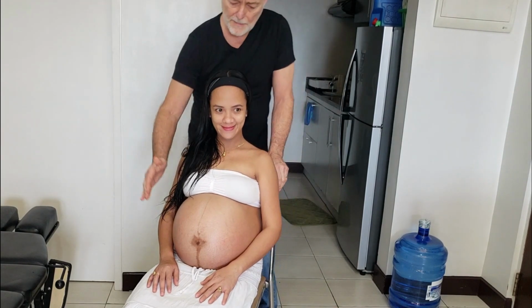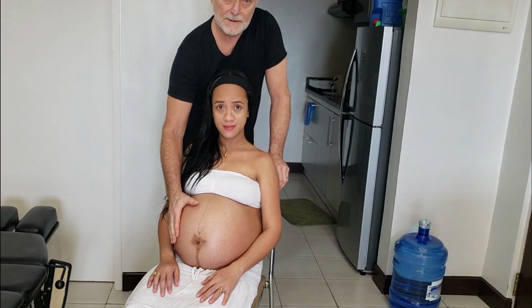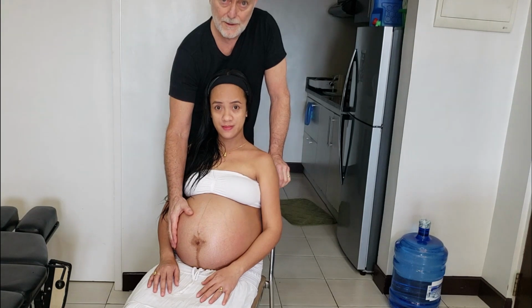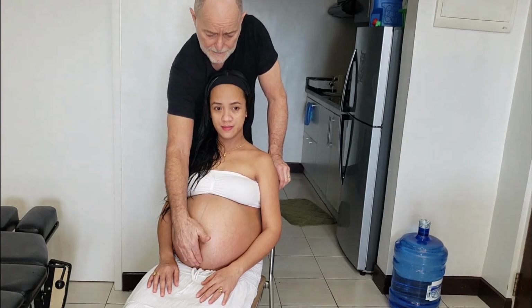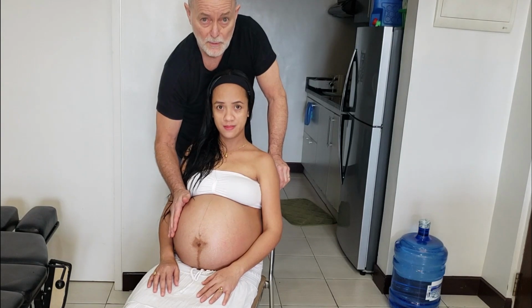One reason I'm making this video is people need to know that during pregnancy, adjustments are not only possible, but sometimes extremely necessary. Earlier in her pregnancy, the baby was in a breech position, transverse like this. Now Bella's head is down here where it should be, getting ready to be born naturally.